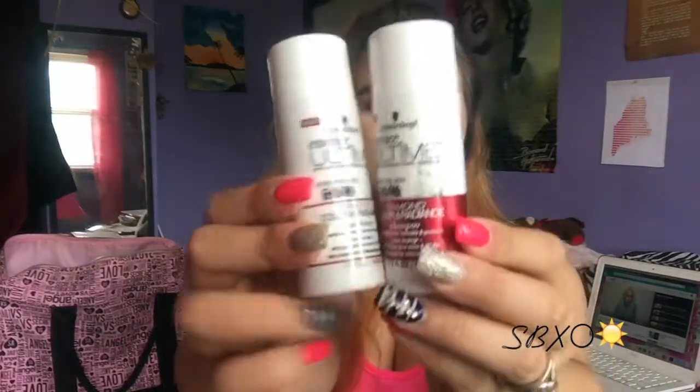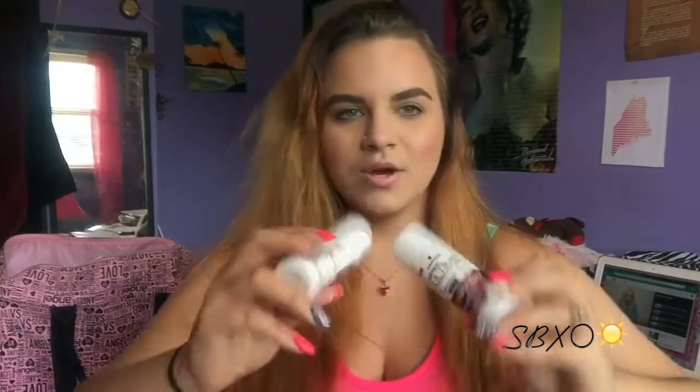Cool. So you get a couple travel sizes, which I'm really pumped for because you guys know I use these when I go to David's. I actually think the ones that I got last time, or a while ago, are at David's right now. So I'm really pumped to try those out.